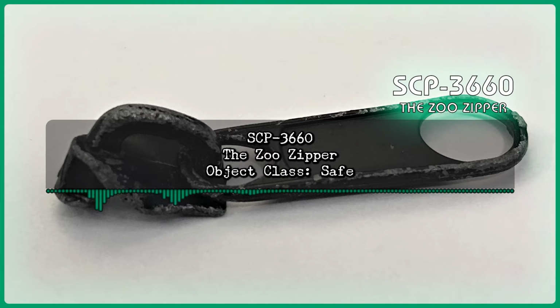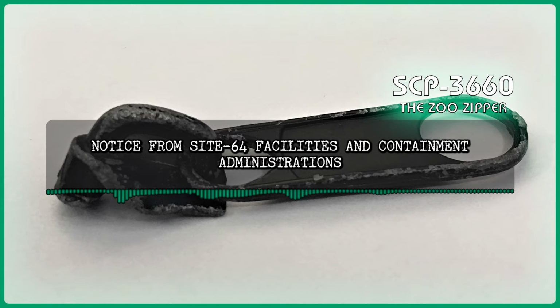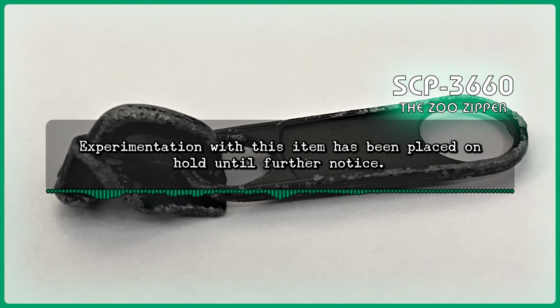SCP-3660, the Zoo Zipper. Object Class: Safe. Notice from Site-64 Facilities and Containment Administrations. Experimentation with this item has been placed on hold until further notice.